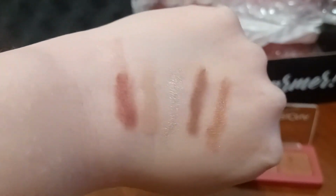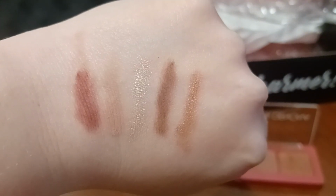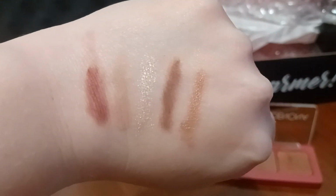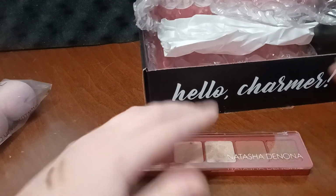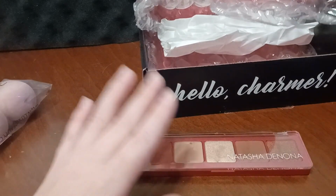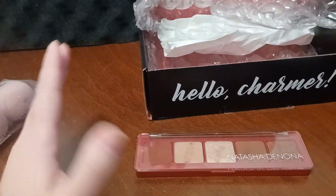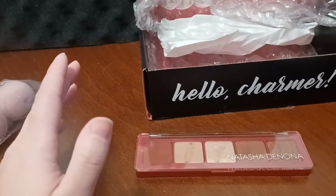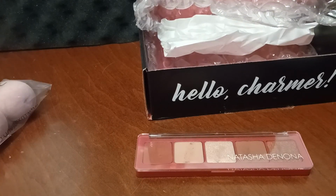So again, everyone, I want you to take care of yourselves. Don't be too hard on yourselves. And while, yes, I'm unhappy, I'm not going to let my dissatisfaction with my box ruin my day. Like I said, I still got some great products. I'm going to use most of them, except for the lipstick. I probably won't be using the lipstick.